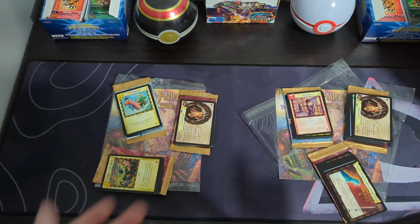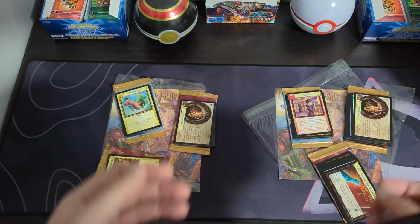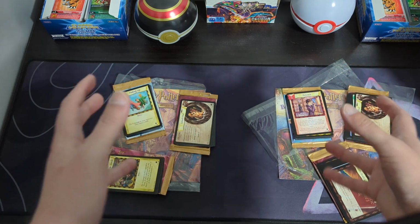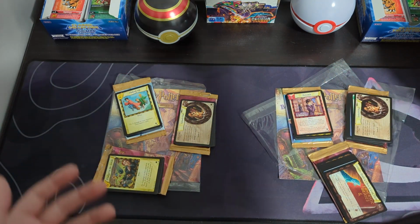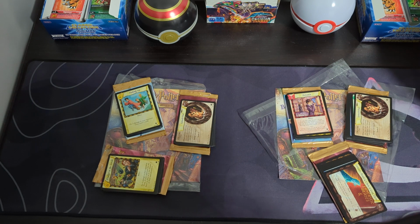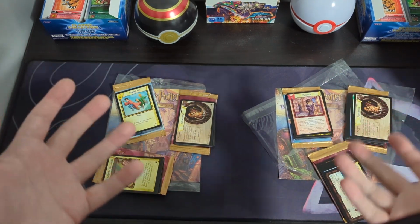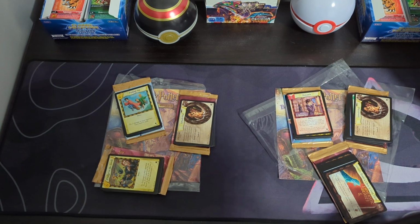But I still have my old Harry Potter cards, and I thought it was kind of fun. So anyway, I wanted to show you guys what was in it. I kept them with their respective wrappers to show you what was in each booster pack. Most of these cards, I didn't expect very many new ones, maybe a few. There's some cool stuff in here, though.